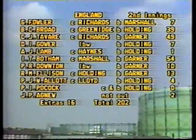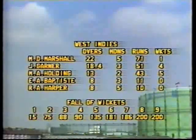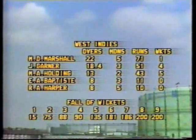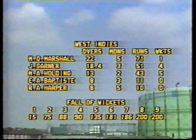Only two of them there able to stand firm on this, the final day and part of yesterday, but all out for 202 England, and some great bowling performances there from the West Indies five. Marshall 1 for 71 to go with his performance in the first innings. Garner 4 for 51, and Michael Holding, the champion, he bowled so well yesterday, and then today finished up with 5 for 43 in 13 overs, and very well deserved it was too.